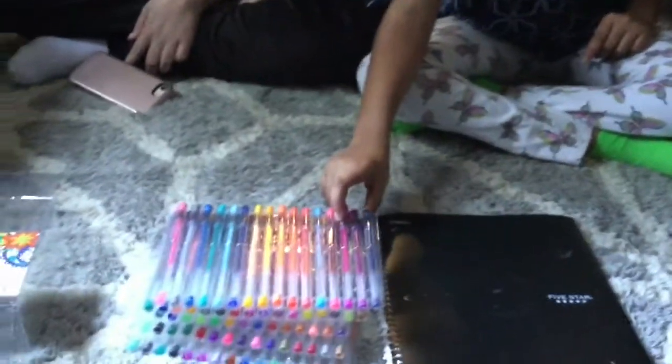Gianna. And we are going to be using gel pens, the same ones we used last time, and we're going to be using a notebook.